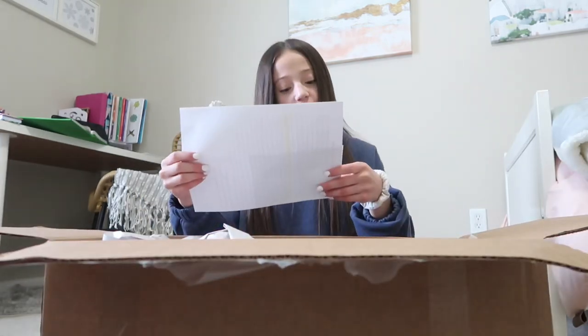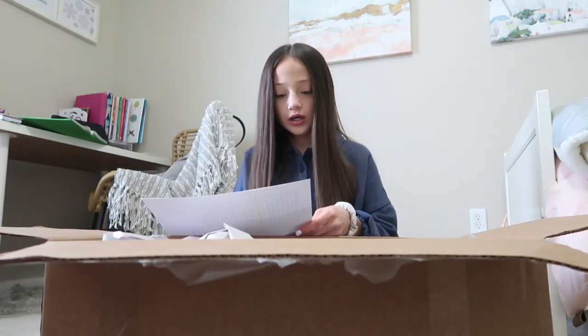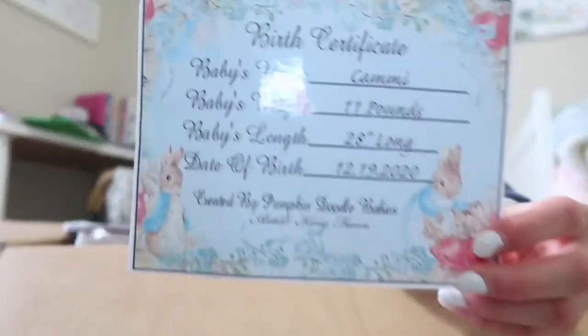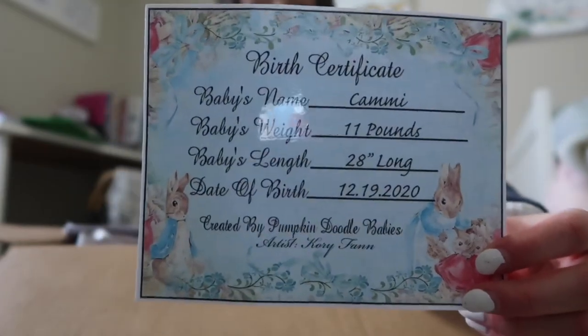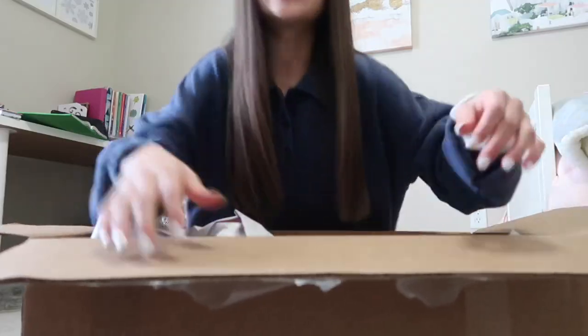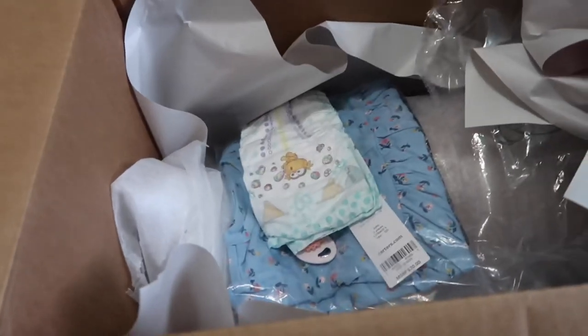First, there's this little letter. It has a business card and her birth certificate. She is the Cami by Ping Lao. And then she is made by Pumpkin Doodle Babies. So I'm gonna show you guys up close what it looks like. So it looks like there's like a few outfits there, and then there's just a bunch of wrapping.